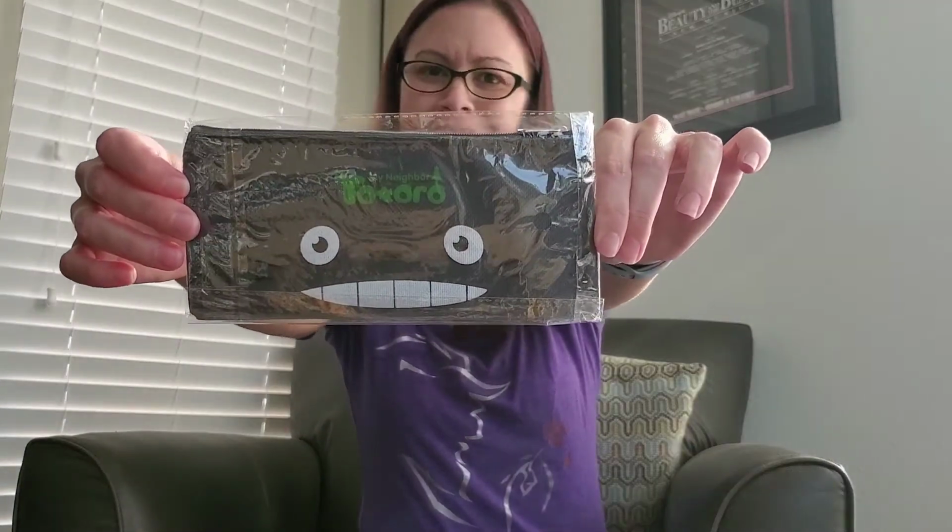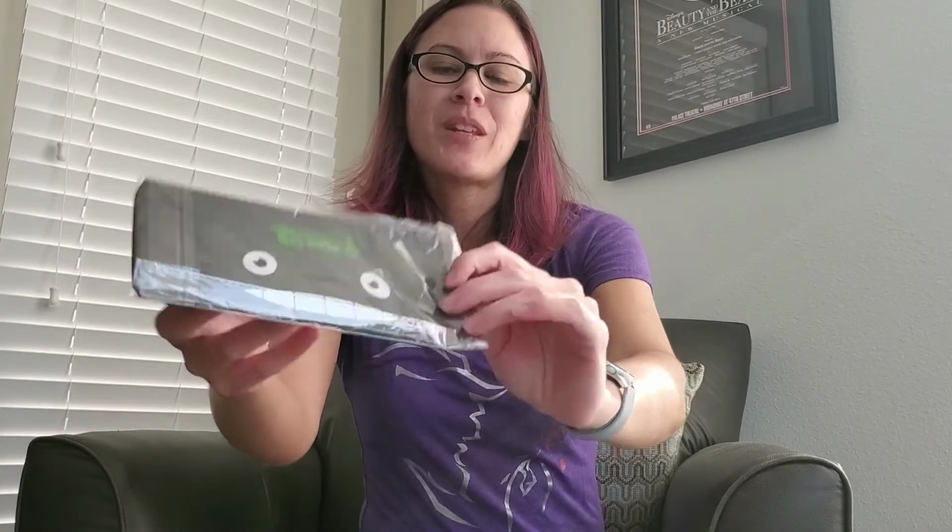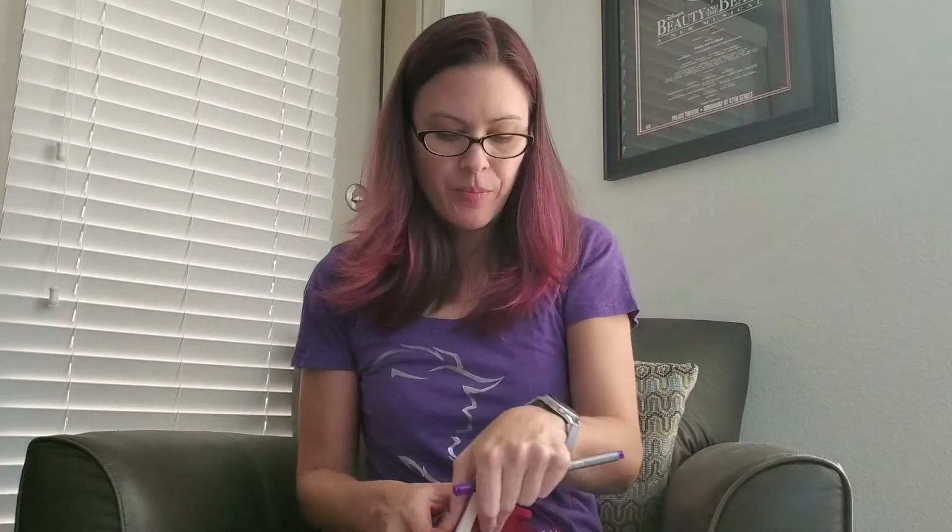And I was not expecting this. I knew they were gonna come with a case, but this case actually is a Totoro case. So that's kind of fun and very unexpected. So let's try out a stencil. I'm not a super artistic person, so I do really like the stencils to add a little something to my bullet journal.